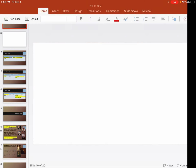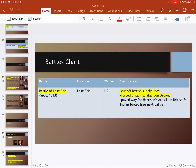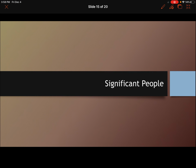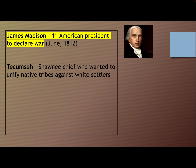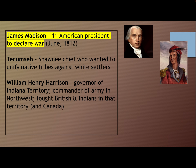I am going to fast forward now to the third page where your significant people are. We already have filled in James Madison, the first president to declare war, Tecumseh, the Shawnee chief who wanted to unify native tribes against white settlers, William Henry Harrison, the governor of the Indiana Territory, commander of the Army of the Northwest, fighting British and Indians in that territory in Canada.